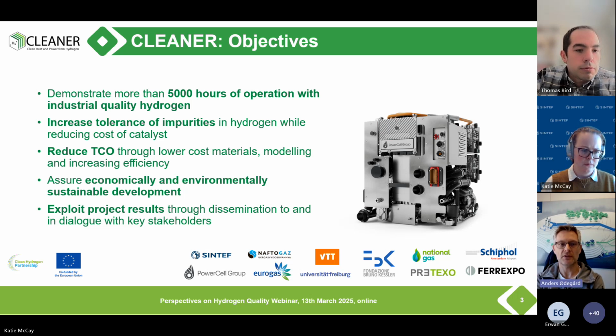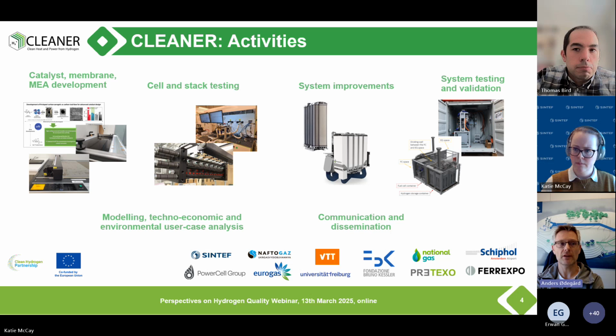So the specific activities we're having, we're looking into development of catalyst, membrane, MEA development. We do perform cell and stack testing in the project. This is linked to modeling, economic and environmental analysis. System improvements, of course, on the overall fuel cell system by PowerCell, and the 5,000 hours of validation or test of system will be done at VTT in Finland.